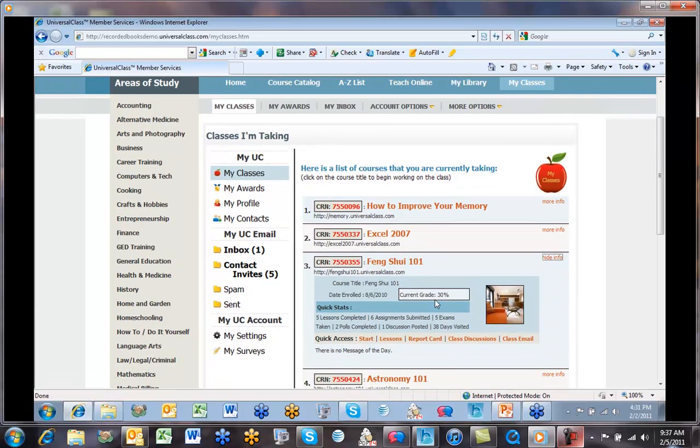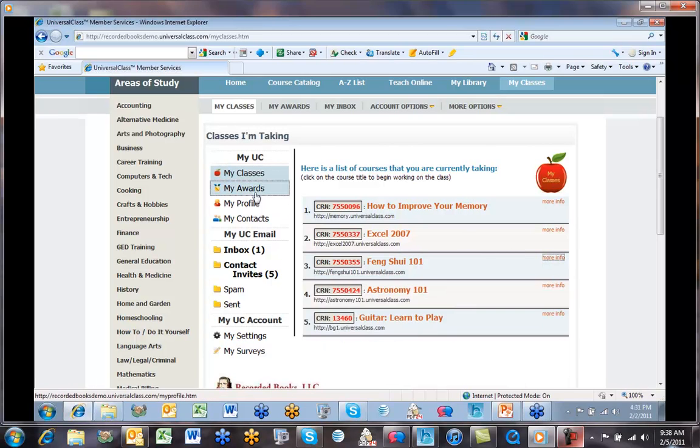As you see in Feng Shui, I'm 30% of the way through. I can see how many lessons I've completed. I can get my report card from here. Also, some other account function operations down the left-hand side. I can see any awards that I've earned. Anytime you complete a class, you do get a certificate of acknowledgement. I can set up a profile for myself here, so information about myself that I may want to share with other students that are in the courses with me. I can set up contacts, people that I want to choose to talk to or not.